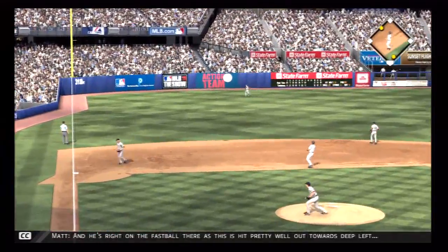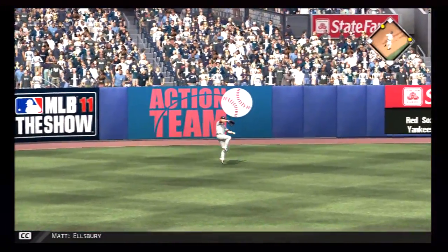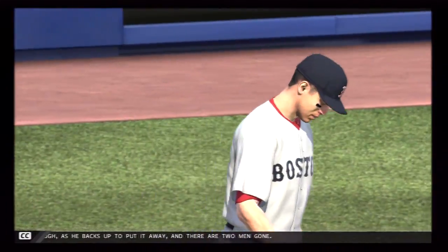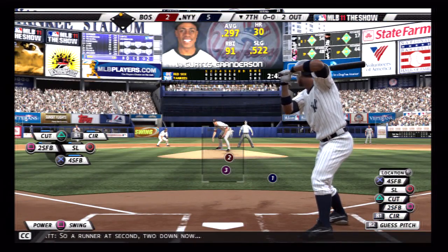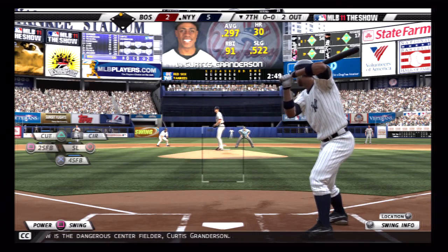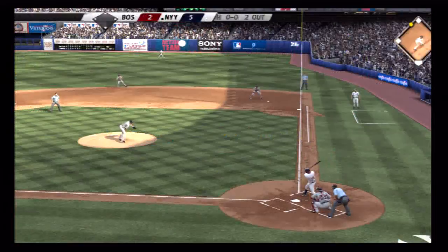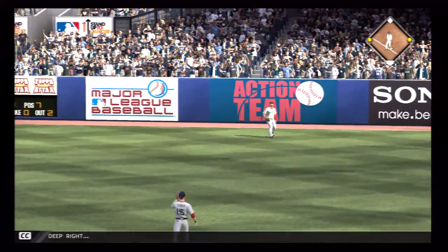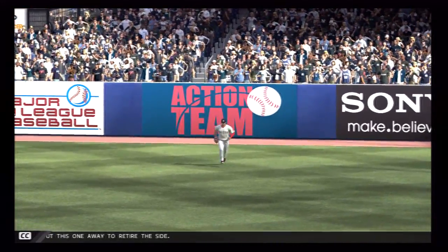And he's right on the fastball there as this is hit pretty well out towards deep left. Ellsbury is going to have room, though, as he backs up to put it away, and there are 2 men gone. So a runner at second, 2 down now. And standing in now is the dangerous center fielder, Curtis Granderson. Hit well by Granderson. This ball's in the air to deep right. And Crawford will put this one away to retire the side.